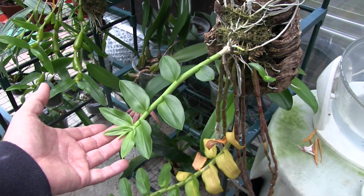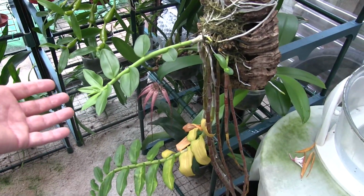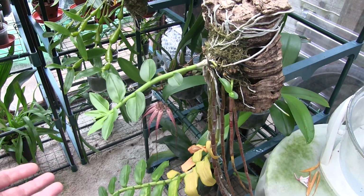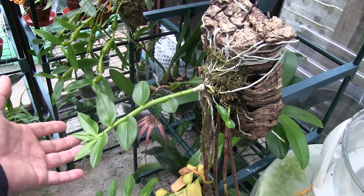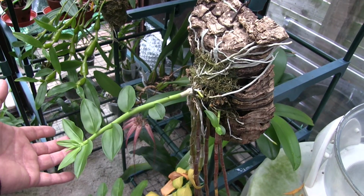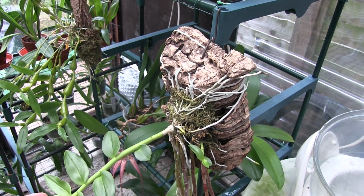A wait and see. But like a lot of the long cane dendrobiums, you're looking at late winter, early spring to see signs of buds. So it's just a waiting game, patience and all that. But in the meantime, they don't get total neglect. Well, they don't in my book anyway.